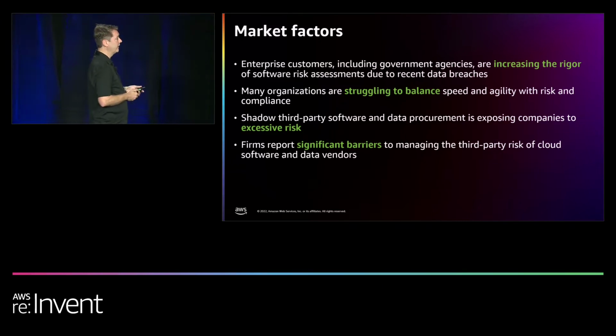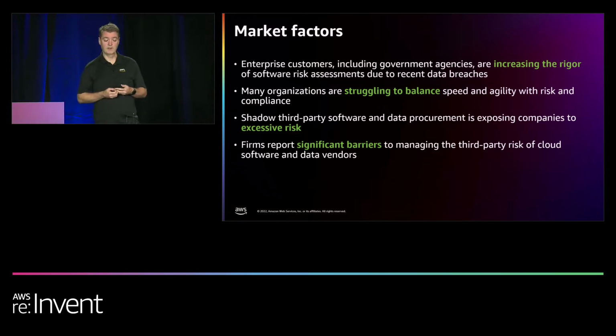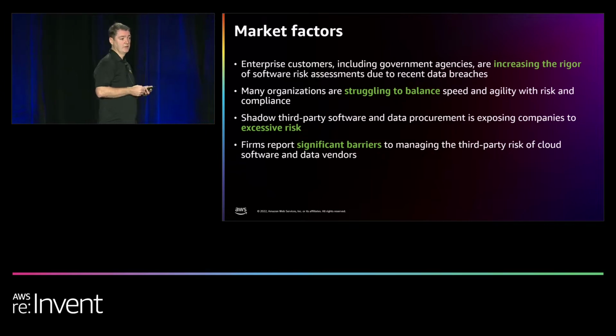And the market factors that we know are happening is, there's more and more rigor being placed on ensuring you have a secure software supply chain. There's an executive order here in the US that's kicking in the middle of January that will make this even more top of mind for customers and sellers. And whenever you do this, you're introducing friction. And in the world of vendor risk assessment, you can substitute the word friction for paperwork. Paperwork is what slows this all down.